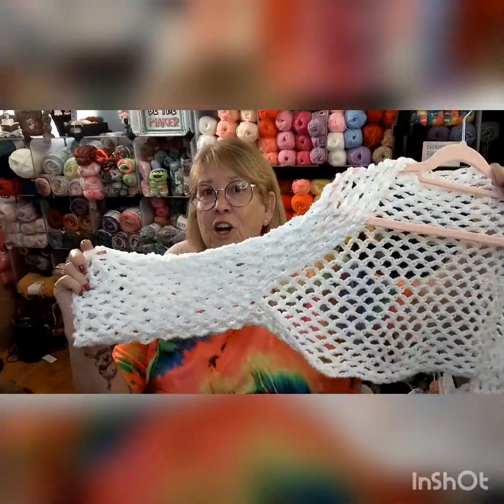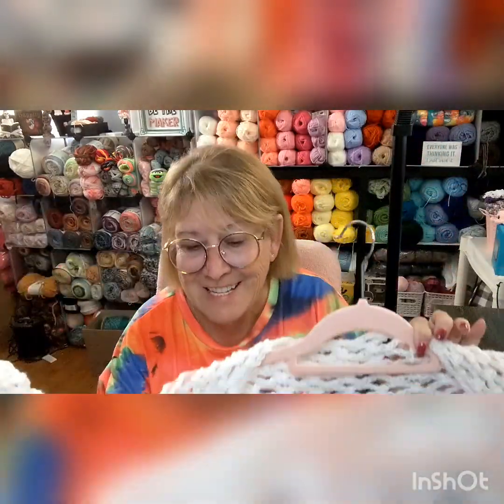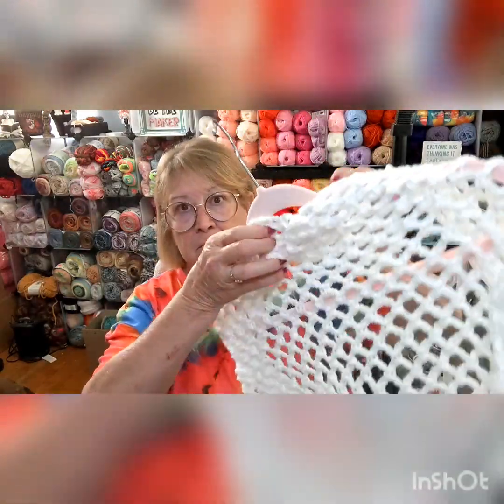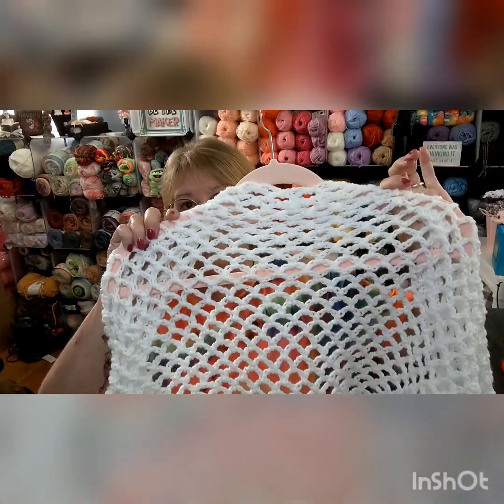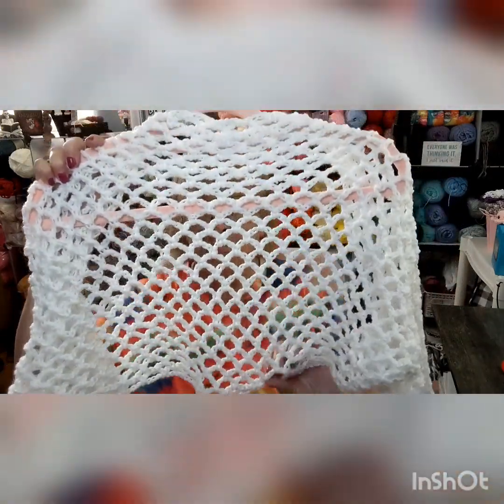The sleeves are a little longer than I wanted. And you guys, all this is a rectangle. It's just a rectangle. Okay? Just a rectangle. So you can do this. You don't need a pattern. You don't need anything like that. You don't need a tutorial.